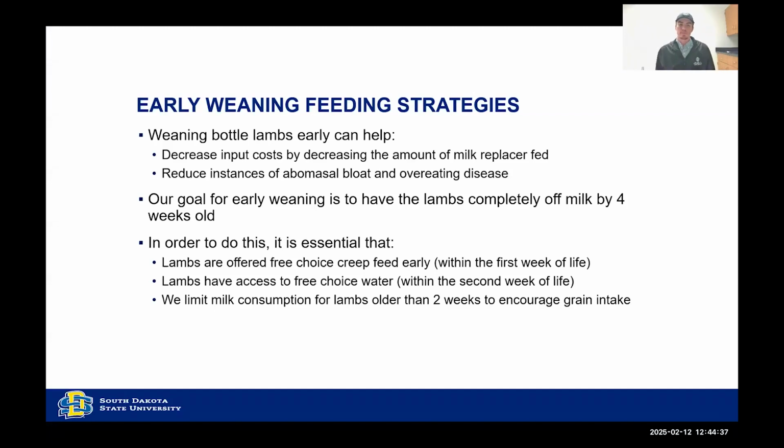So when we're raising bottle lambs, it's important we want to wean those lambs early, right? Our biggest cost is our milk replacer. So weaning early will allow us to cut down on that cost, and it will reduce any incidences of bloat or overeating disease. The goal that we should have in mind is to have the lambs off milk by 4 weeks old or 30 days.